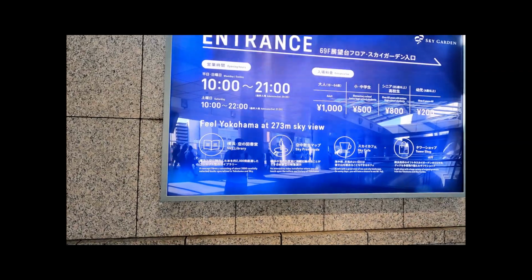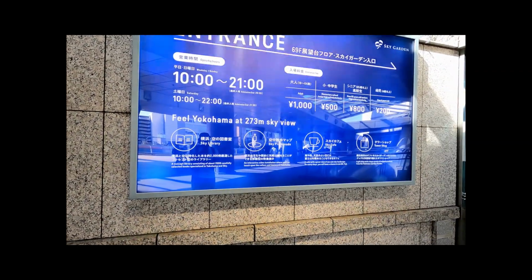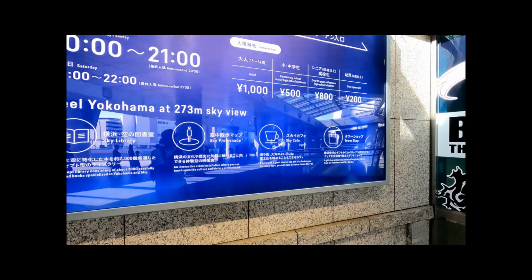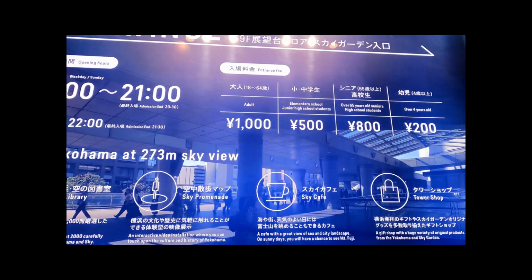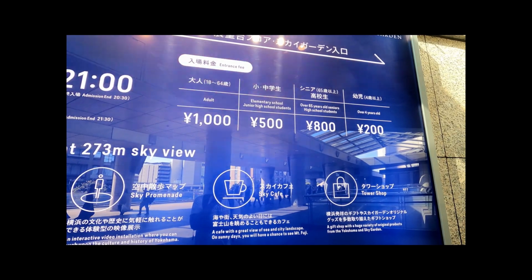Feel Yokohama at 273 meters. Sky View, Sky Library, Sky Promenade, Sky Cafe, and Tower Shop. An adult is 1,000 yen. Elementary school and junior high school students is 500 yen.